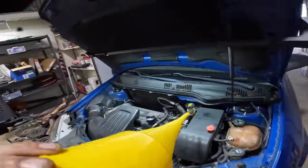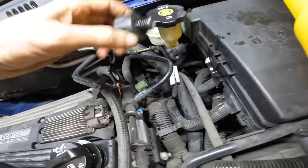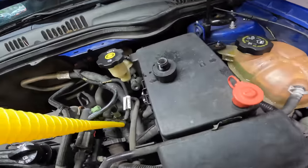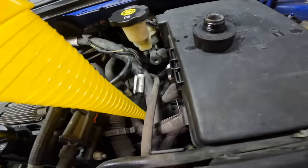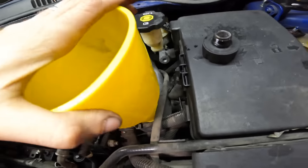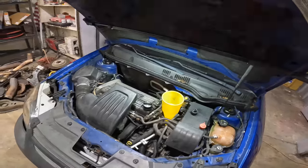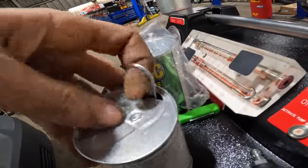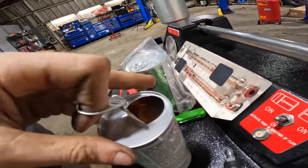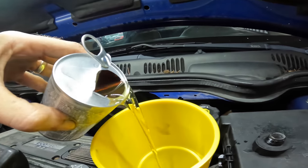So what we're gonna do here is pop open the cap for the transfill hole, set that aside. We're gonna probe this area with our funnel device. There we go. Get that down in there. And then we'll put some cleaner in there and let this thing run and circulate all that cleaner. Can clicks. Yeah, that's right. I can open cans with one hand. Look at that. Skills. Pour this stuff in.